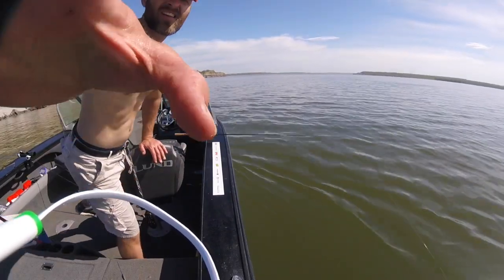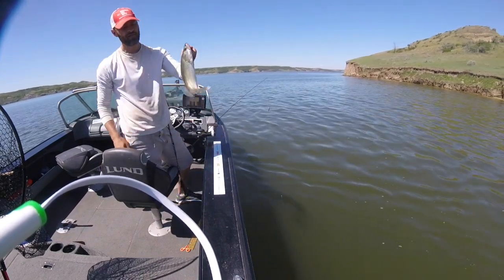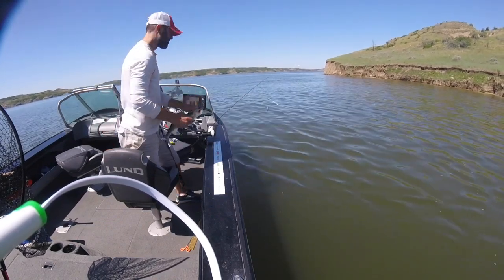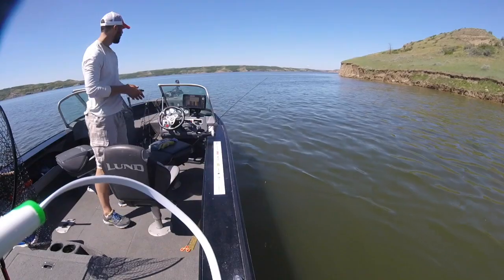Looking out for the big girls. 17 and a half inch. Let's find plenty of these guys. Want to find that mid-20s. Got more than a limit today though.